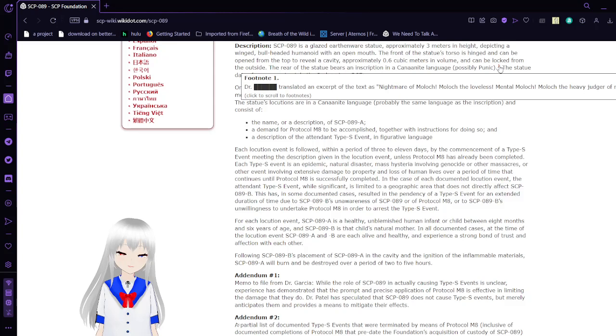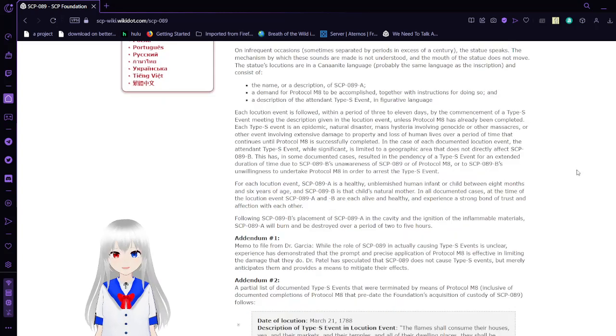On infrequent occasions, sometimes separated by periods in excess of a century, the statue speaks. The mechanism by which these sounds are made is not understood, and the mouth of the statue does not move. The statue's locutions are in an Anunnate language, probably the same language as the inscription, and consist of the name or description of SCP-89-A, a demand for a protocol to be accomplished, together with instructions for doing so, and the description of the attendant Type S event in figurative language.